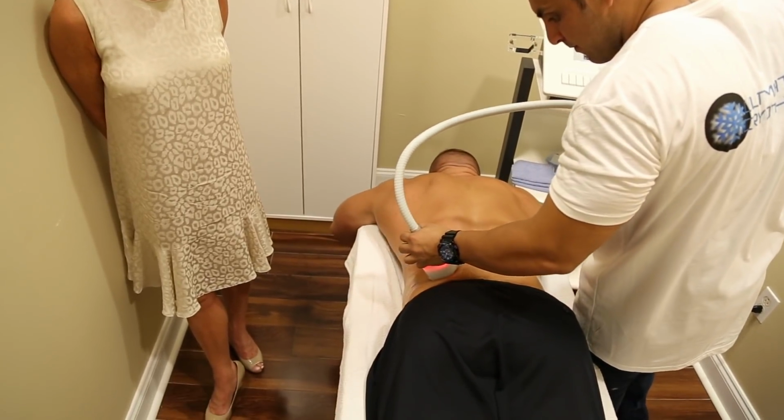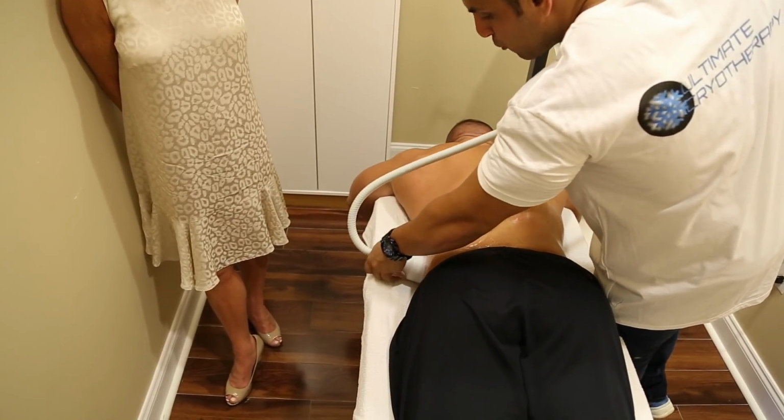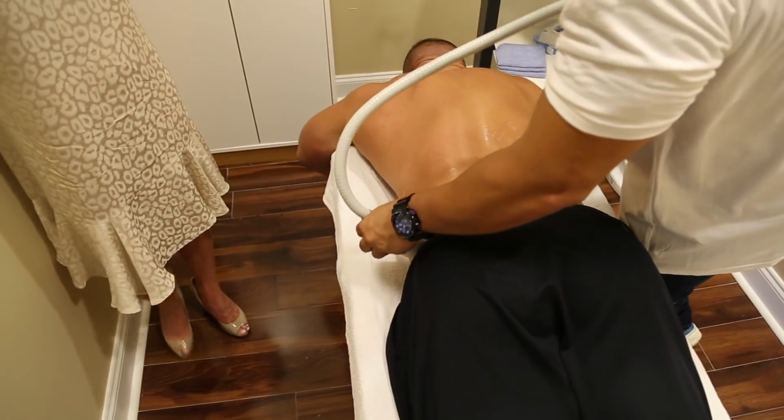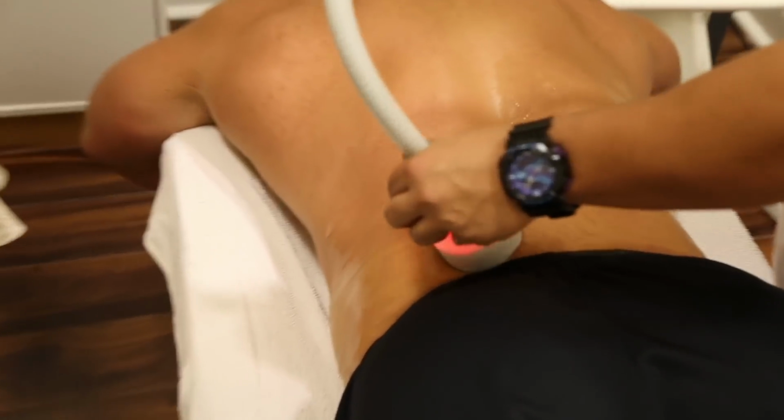Permanently destroying fat cells. I think he's doing this for a pool party now. He actually is. We're cooling it down because it's so hot. It's 100 degrees outside.